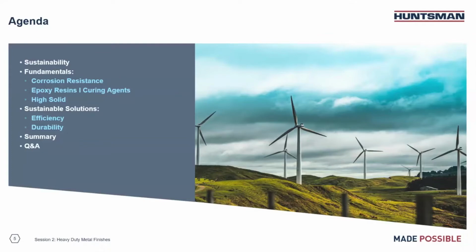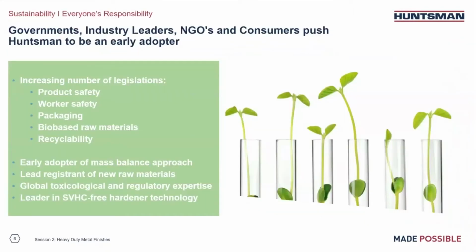solutions to enhance those. So, Kerstin, could you please tell us more about Huntsman making use of a mass-balance approach for bio-based feedstocks and, of course, our key drivers in Huntsman's sustainability strategy? Yes, sure. Thanks a lot, Sarah, for your nice introduction.